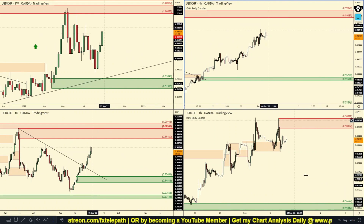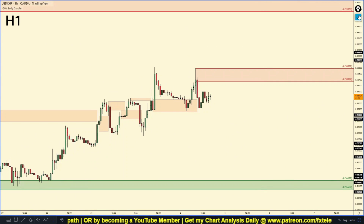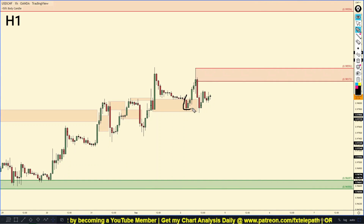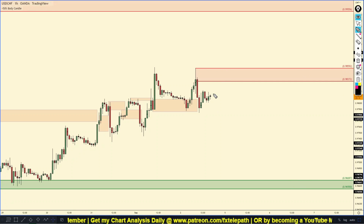But there's something to consider, and that is this 1-hour supply zone. This 1-hour supply zone was responsible for removing demand. So this supply zone, we could see a reaction off of it like this, and who knows, we could push it even lower. So with that being said, if you do want to get in long, I would at least wait for this supply zone to be taken out first.